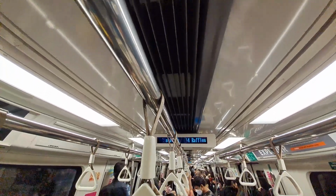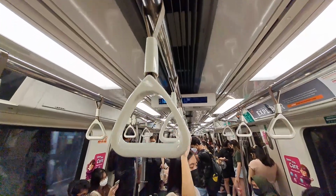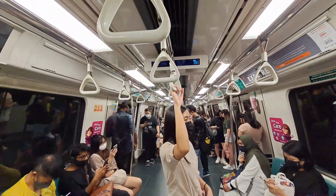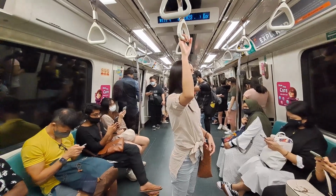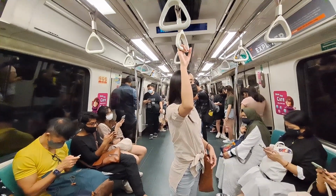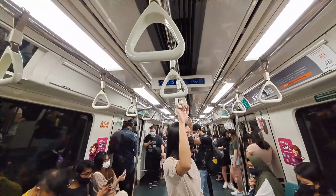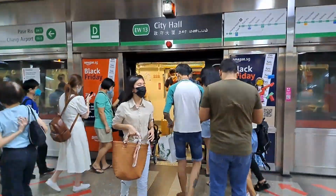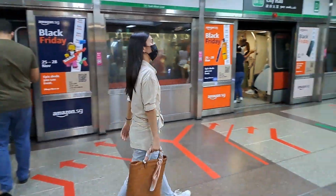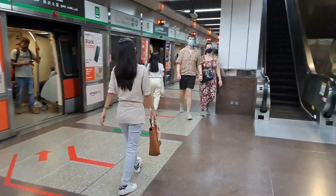Inside a train, I can say that it is spacious enough to accommodate commuters during rush hour, especially on weekdays. Yes, it can be crowded, but not to the point of touching each other's shoulders or that you will feel suffocated. They have a pretty impressive cooling temperature inside too.